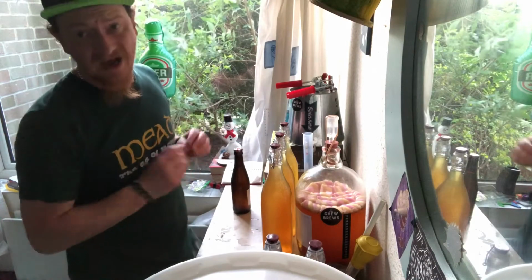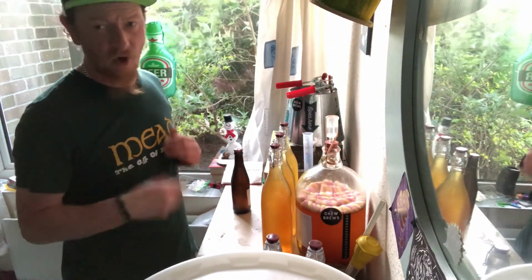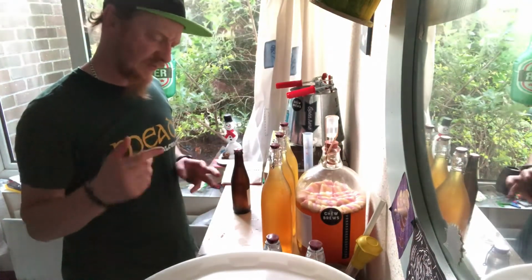As you saw earlier on, I did try and add a bit of honey to it, but it didn't complement the flavour of the hops at all, which I was surprised at. I thought it would make it taste better.